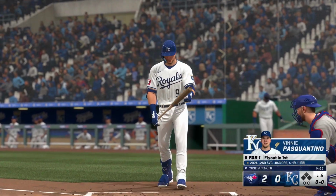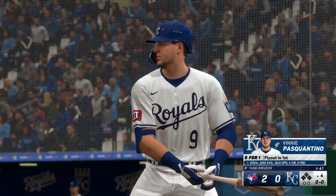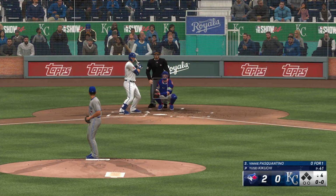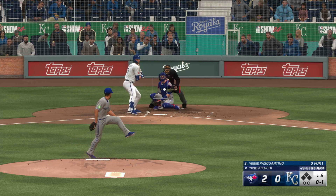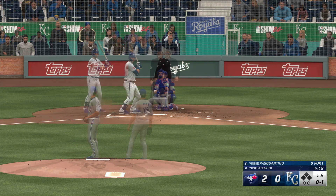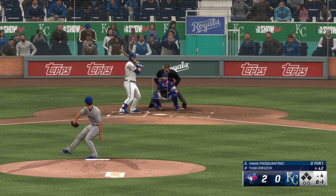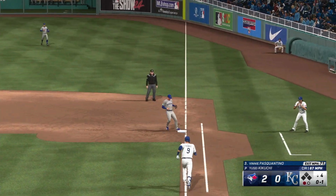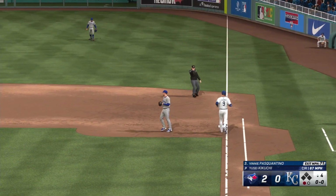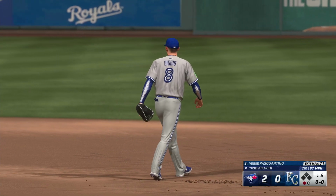Bottom 4. So up now for Kansas City. Vinny Pasquantino. The pitch. In for a strike, and it's 0-1. No ball, 1 strike. To the right side. Steps on first for the out. No, he didn't recognize the changeup early enough. Got out in front a little bit, rolled over on it, and beat it into the ground.